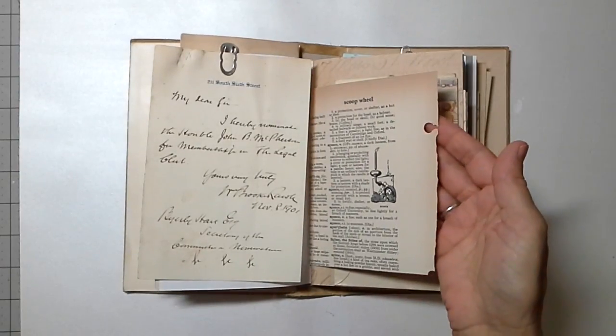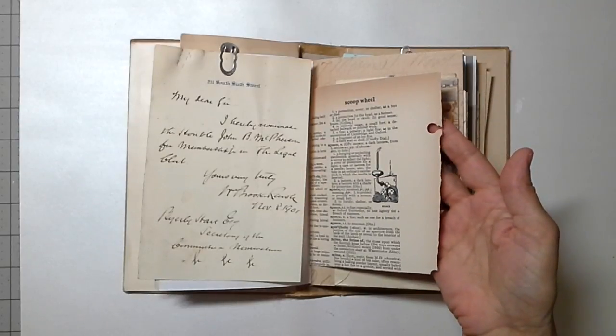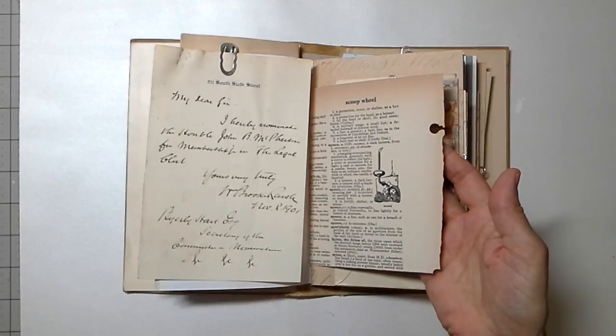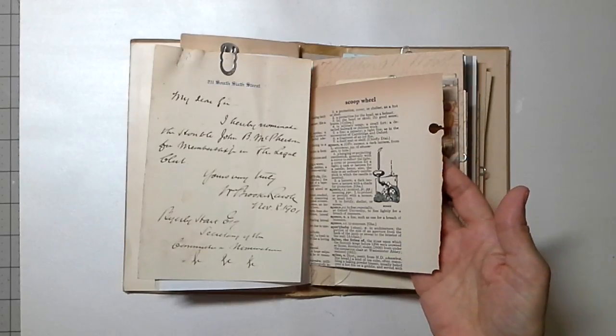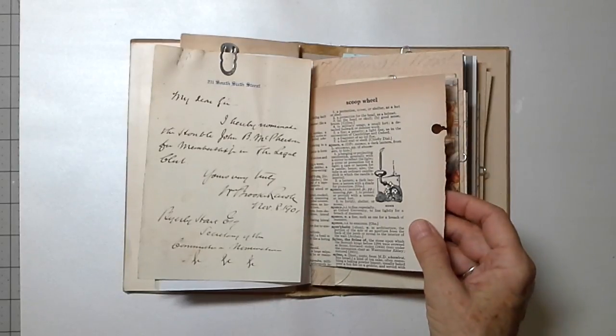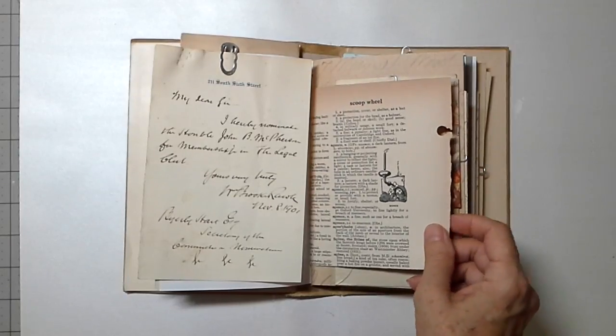I don't think I've ever seen anything this old in a binder. Maybe it was intended to be updated, and when you updated it, you maybe took one of these old pages out of the binder and put the new page in. It's really super, super cool.